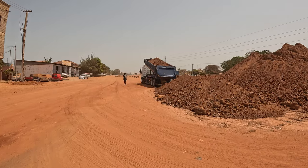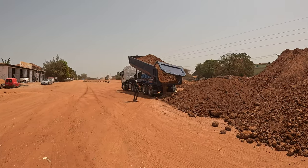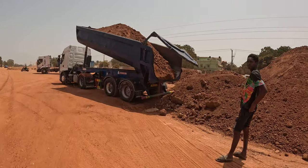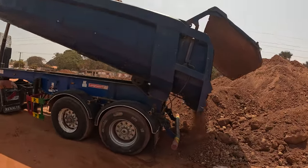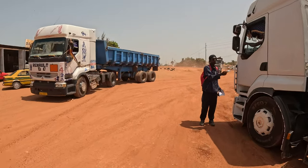They're going to use this to do the construction. Basically, it's what they do. All the lorries will come and offload the gravel, and then they spray it on the road, and that's how they get the road fixed. That's how they make the road.